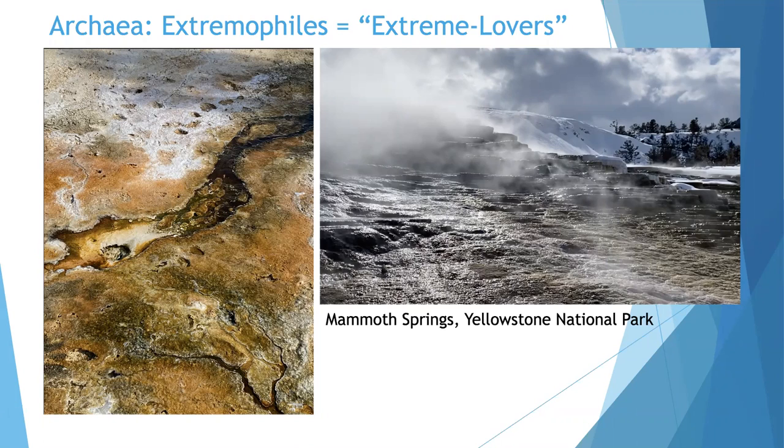These pictures show millions of thermophiles in Mammoth Springs at Yellowstone National Park. The boiling hot water forms the perfect habitat for these extreme lovers, and over time, their populations have deposited these calcium carbonate stair-step features you see. Because life may have formed in extreme conditions, scientists go out to the field to study these environments and learn about how life may have originated on Earth or may be evolving on other planets as we speak.